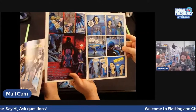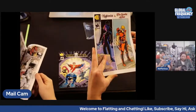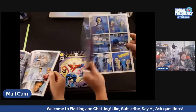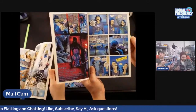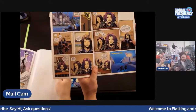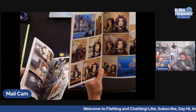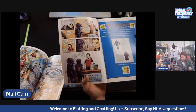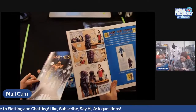So this whole thing looks really good. Which one is that? This is Night Mist and the Scarlet Archer. So I'm looking at the Night Mist story, which is first. Scarlet Archer, that's a good name. I mean, like the Green Arrow? Yeah, but it sounds better. It's not really my style, but that's all right. It's very well done for what it is. These were not too pricey either, which I liked.